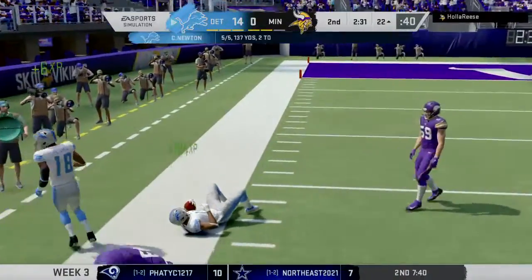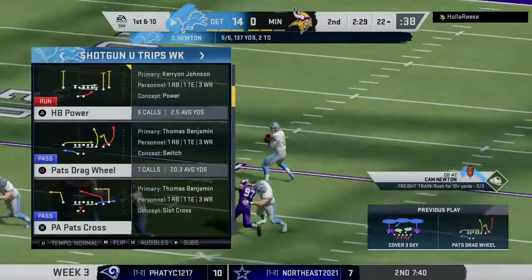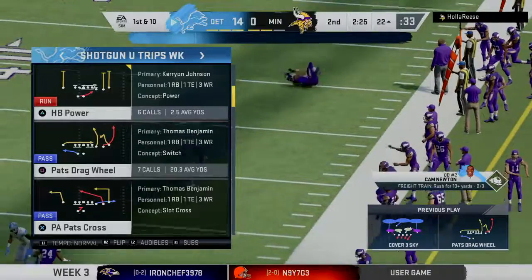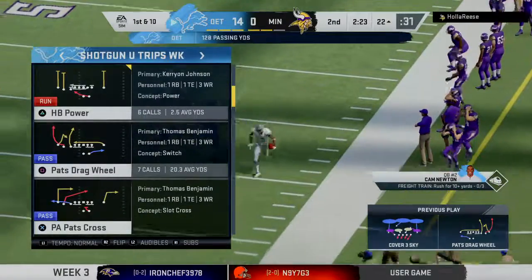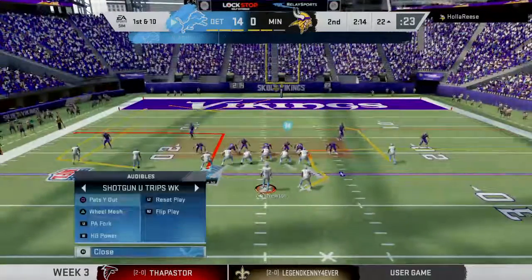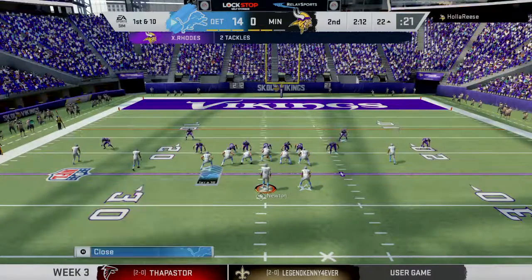And all the way down to the 22-yard line. A big play there for Detroit. And even 40 yards. So the big play gets them all the way down to the outskirts of the red zone here for 1st and 10.